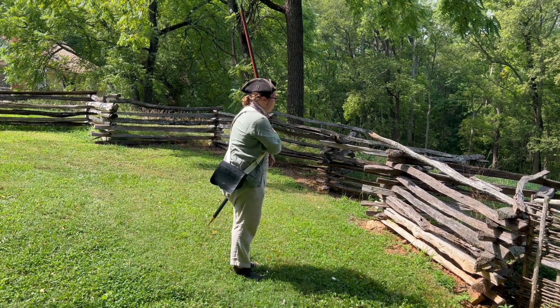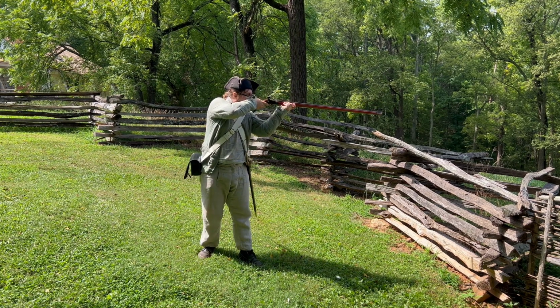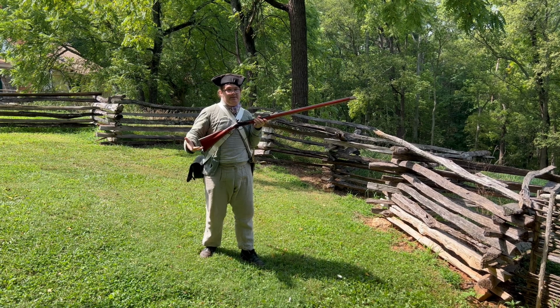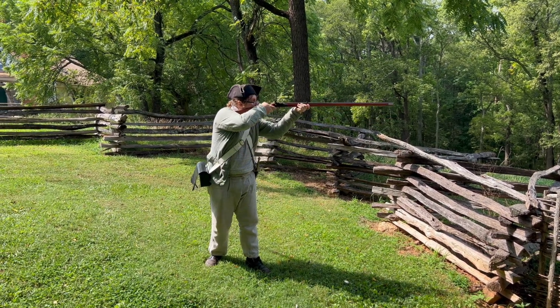Make ready. Take aim. Fire. Misfires would have been common for these weapons. They were not the most reliable. However, eventually they would fire.